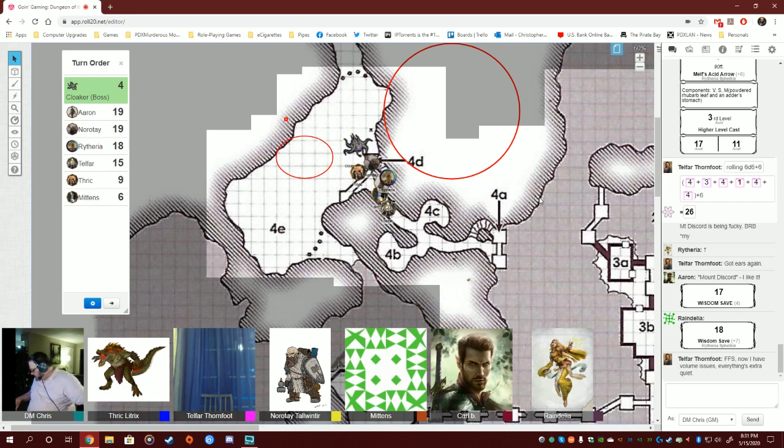$25 to hit. Norte? I'm assuming 25 hits your retainer. Yes, it does. Aren't you? For 11 points of slashing damage. That kills him. It kills him?